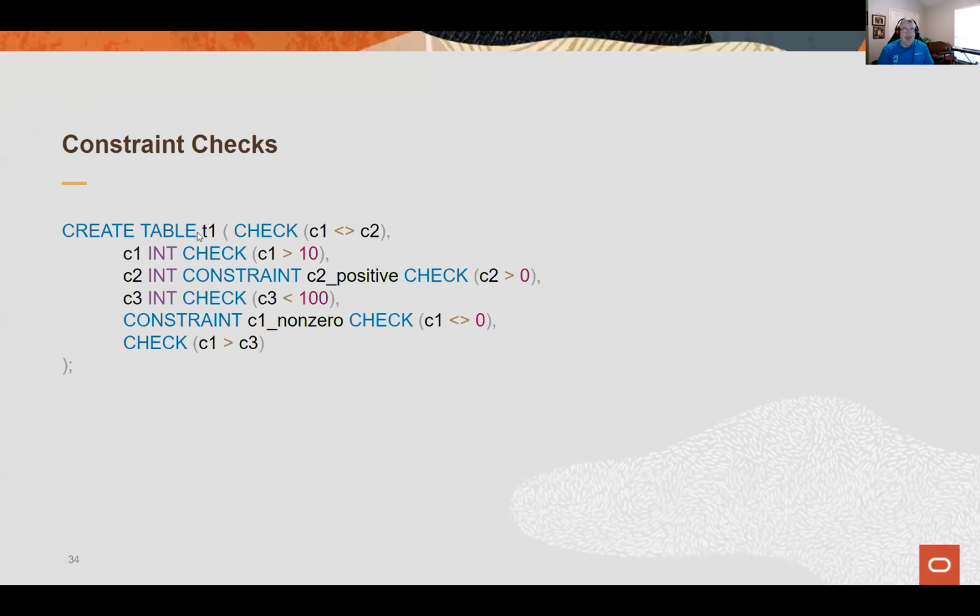Now, in this example, we're going to create a table called T1. And the first check we're going to have is to make sure the value for column C1 is not equal to column C2. The second check is going to make sure that the C1 integer column is greater than 10 and that the C2 integer column is greater than 0.